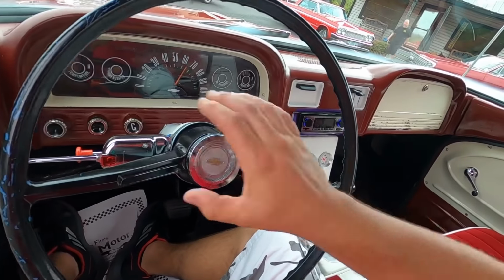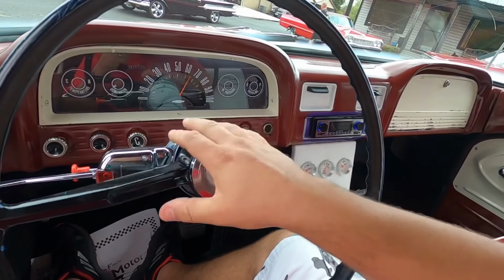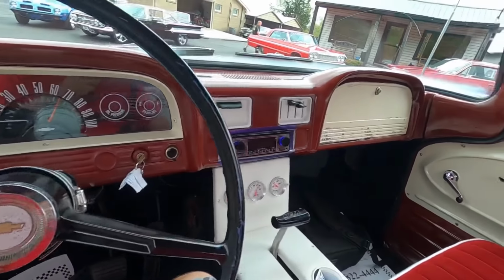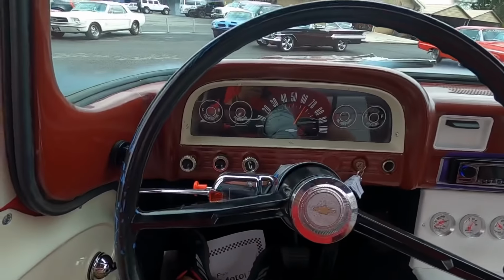Horn, did you place your bets? We ain't got nothing. No horn on this one. There's no spring in the cap. All right, guys. Let's hit the road. We'll see how she runs and drives.